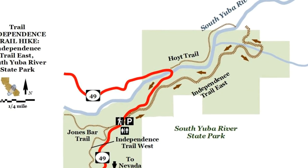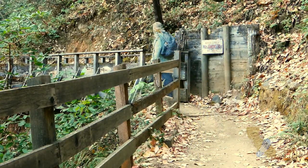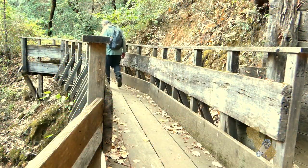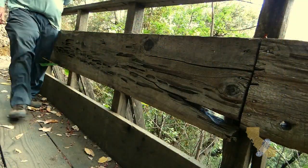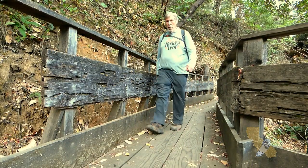The trail follows the old Excelsior ditch. Starting in 1975, naturalist John Olmsted inspired volunteers to build the trail. The trail's highlight are restored wooden trestles across steep ravines.